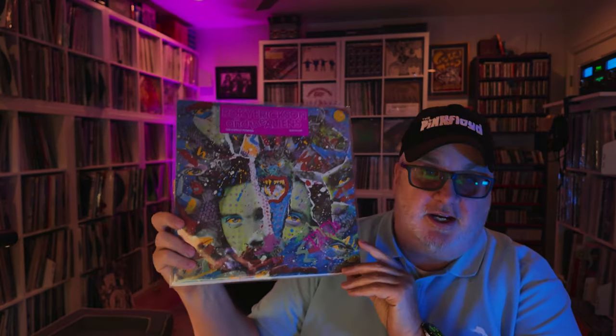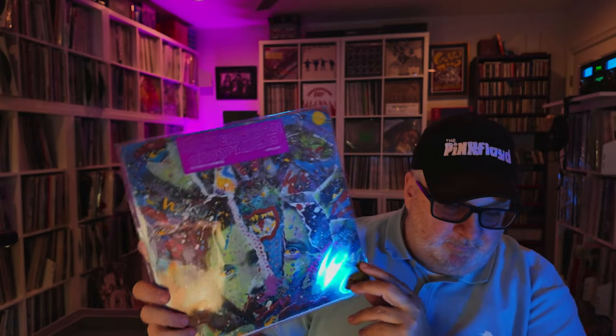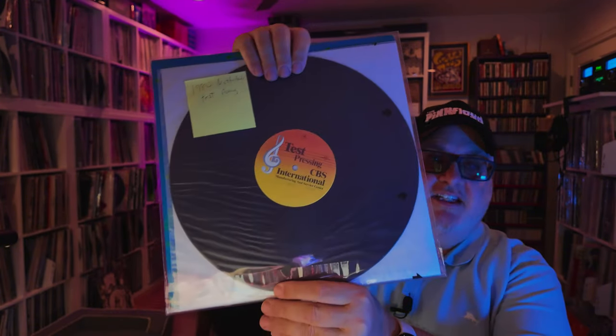Okay, an artist I miss dearly. Well, I'm sure this is going to be a common one as well. Everyone's going to think the same thing. But it's Roky Erickson. Roky Erickson of the 13th Floor Elevators. This is his first solo album, Roky Erickson and the Aliens. This came out in the UK. This is from the Netherlands. It's actually a test pressing, 1980.